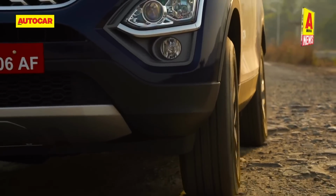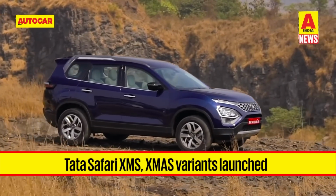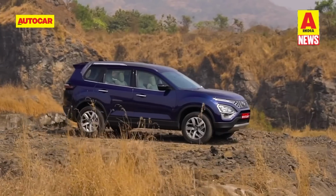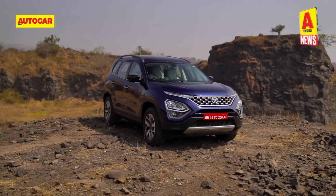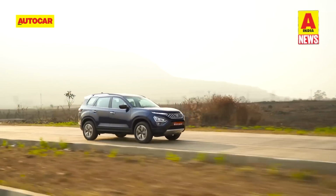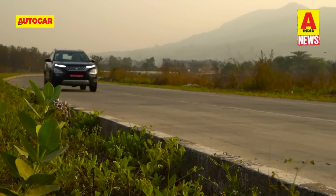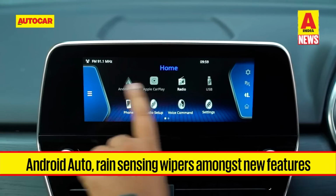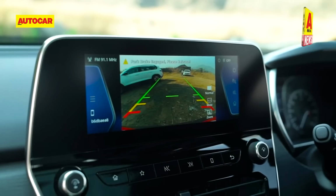The new variants called XMS and XMAS are based on the existing XM and XMA variants. The car maker has priced these new variants at 17.97 lakh rupees and 19.27 lakh rupees for manual and automatic versions. Both the XMS and XMAS variants of the Safari are 1.17 lakh rupees more expensive than the XM and XMA variants respectively. The new variants get a sunroof as standard and additionally get features like Android Auto and Apple CarPlay connectivity, rain-sensing wipers, electrically foldable rearview mirrors, and a reversing parking camera.